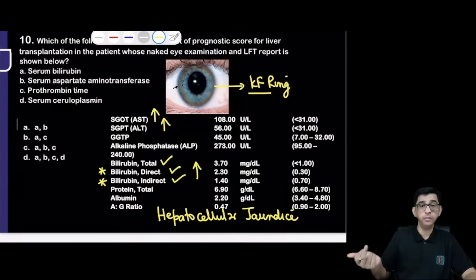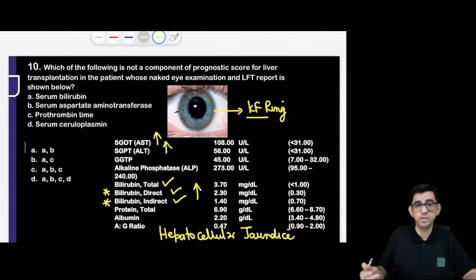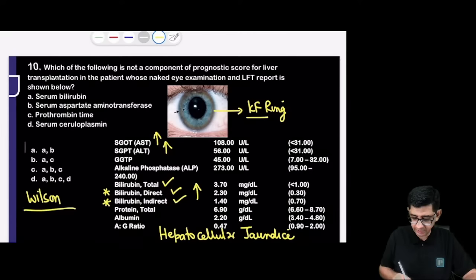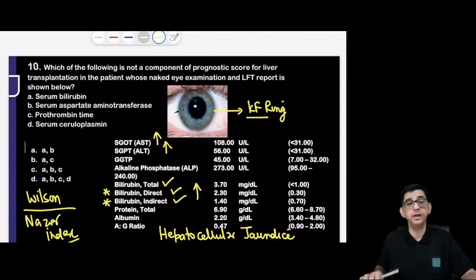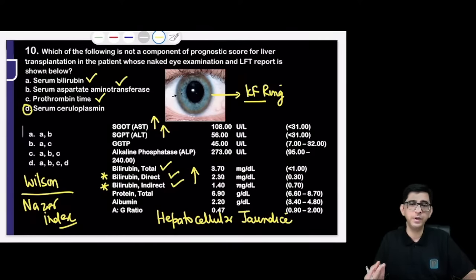And the question says which of the following is not going to be considered in the prognostic score. So in Wilson disease, the prognostic score that we use is called Nazar's index. Nazar's index is used to decide the need for liver transplantation, and it incorporates three parameters: serum bilirubin, aspartate, that is SGOT, and prothrombin time, but not serum ceruloplasmin. Serum ceruloplasmin is a test for diagnosis of Wilson disease. It is not a test to decide the need for transplantation in Wilson disease.